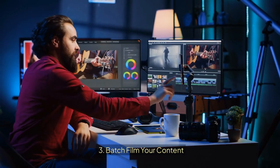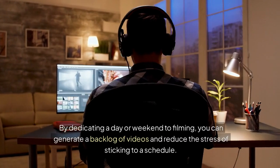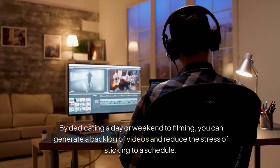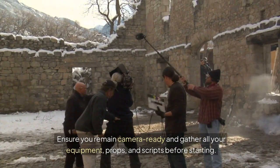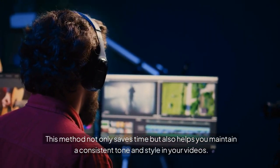3. Batch film your content. Batch filming involves recording multiple videos in one sitting. By dedicating a day or weekend to filming, you can generate a backlog of videos and reduce the stress of sticking to a schedule. Ensure you remain camera ready and gather all your equipment, props, and scripts before starting. This method not only saves time but also helps you maintain a consistent tone and style in your videos.